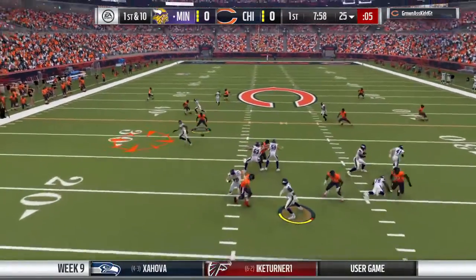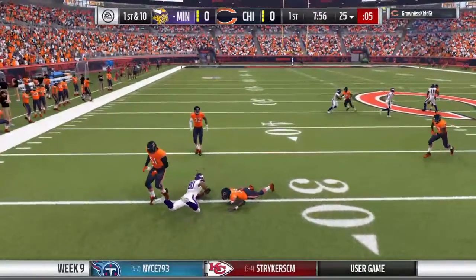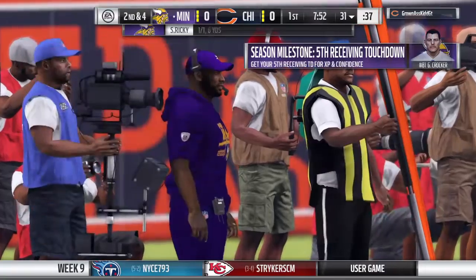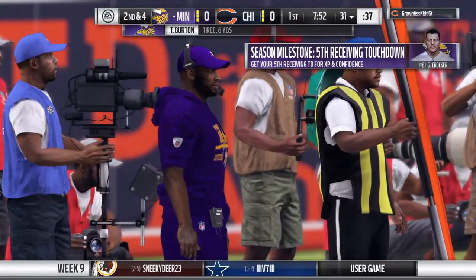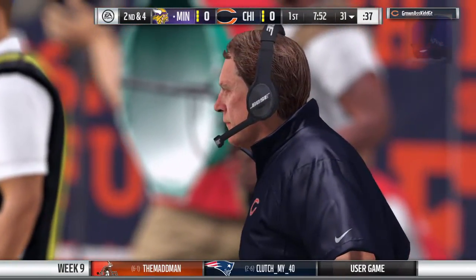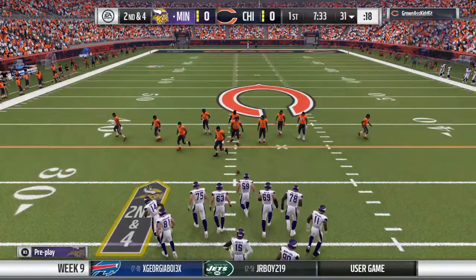Come out throwing here to start the drive. It's a short one here, complete to his tight end. A gain of 6 there on first. When you execute a drag or a crossing route really well and give them a chance to let it develop a little bit, you can gain some significant yardage hitting your tight end on that one.